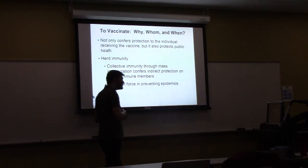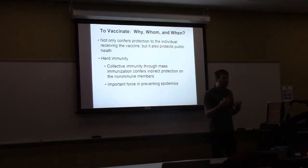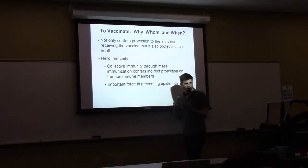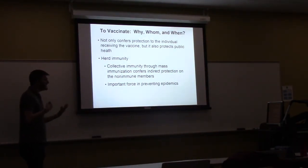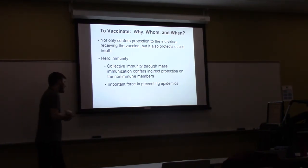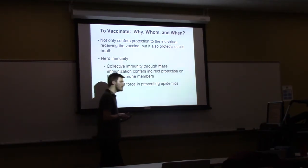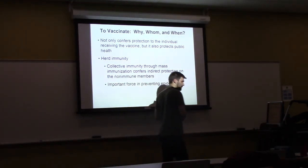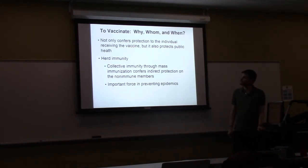Now, the amount of people you need to vaccinate does differ depending on the agent. So for measles, for example, because it's super, super infectious, you only need one particle and it can easily be transmitted, you need about 99% of the population vaccinated. But then for other things like influenza, for example, if you get about 80%, then you get pretty good protection. Okay? It slows down the rate very dramatically. Okay? So it really just depends on the pathogen itself and how readily it can be spread.